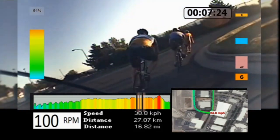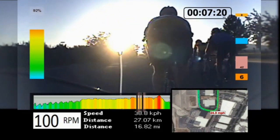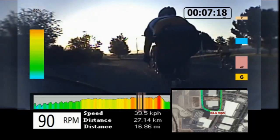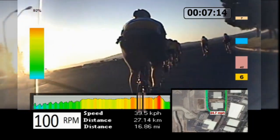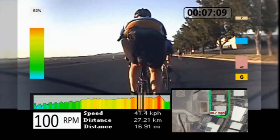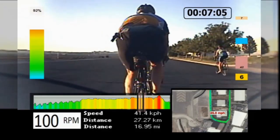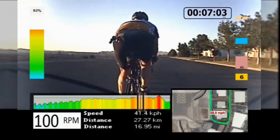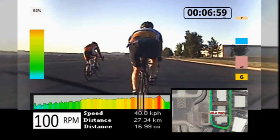Let's keep that cadence up there, 100. Still in a draft here. This is Paul in front of us. He's a horrible sprinter, but he's got a lot of staying power. If there's ever a gap, I always let him bridge me up to it. And I think he helps me out here, as a matter of fact.